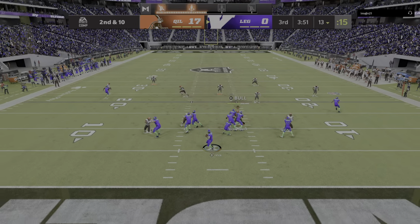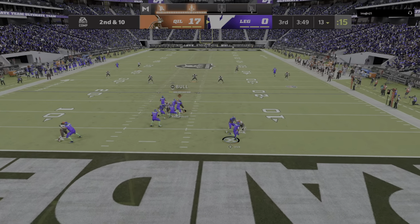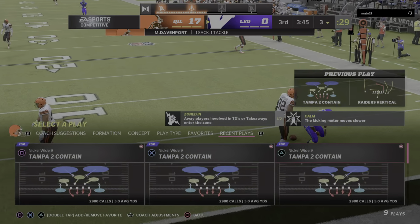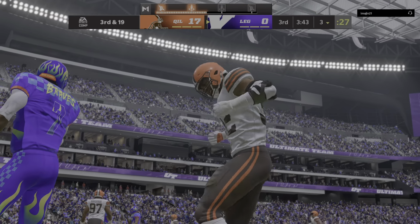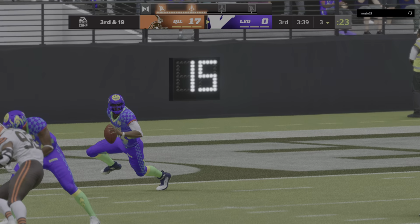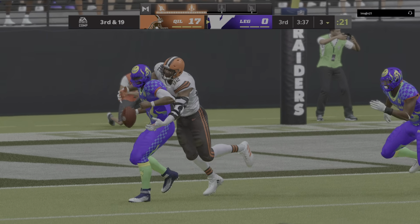To throw again on second down. Vic escaping the pressure right. And he goes down. It's a sack. They get him back at his own 3-yard line. Marcus Davenport, the first rounder out of UTSA, with a sack.